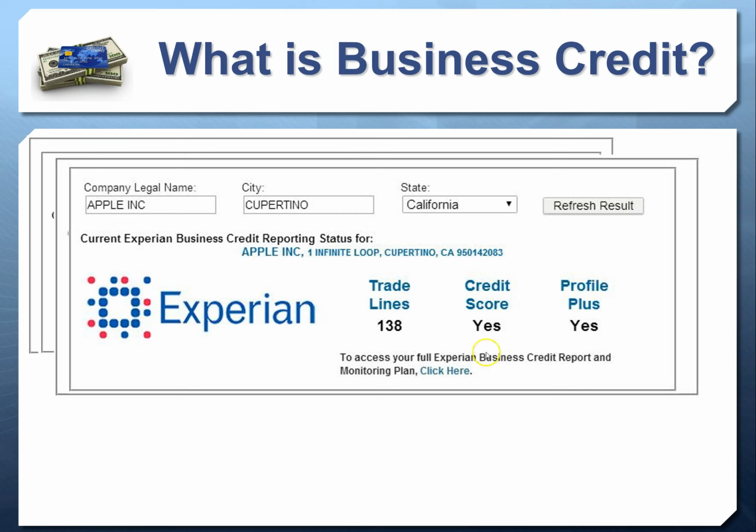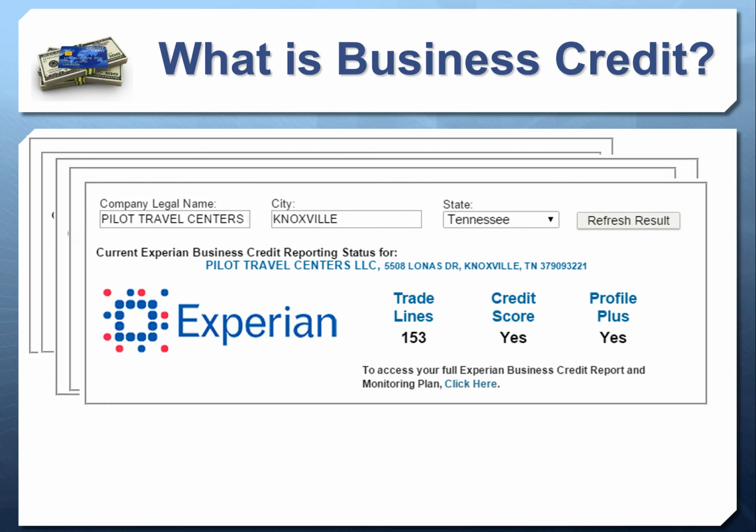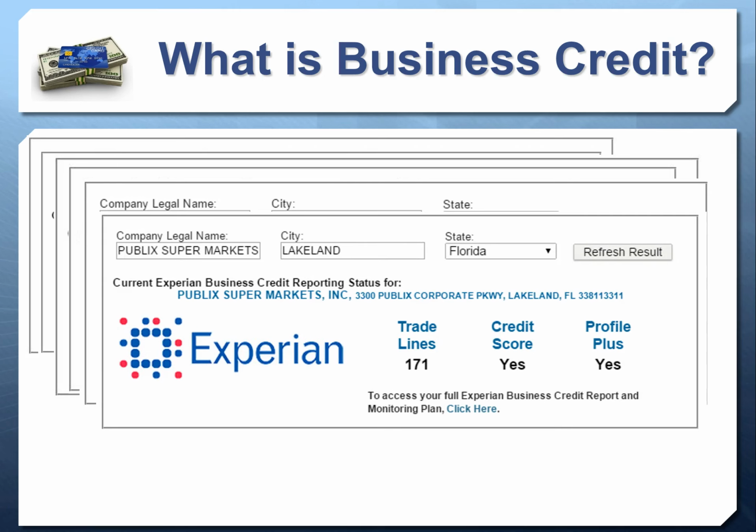What's happening is lenders are pulling their credit report, seeing all these trade lines, seeing good payment histories, and again, as you just saw, with even 12 or 15, you can get a recommendation of almost $750,000. So that's why these companies are able to get millions, even tens or hundreds of millions of dollars lent to them, because they have so many trade lines established and they're paying those bills as agreed. Here's Pilot Flying J with 153 trades.